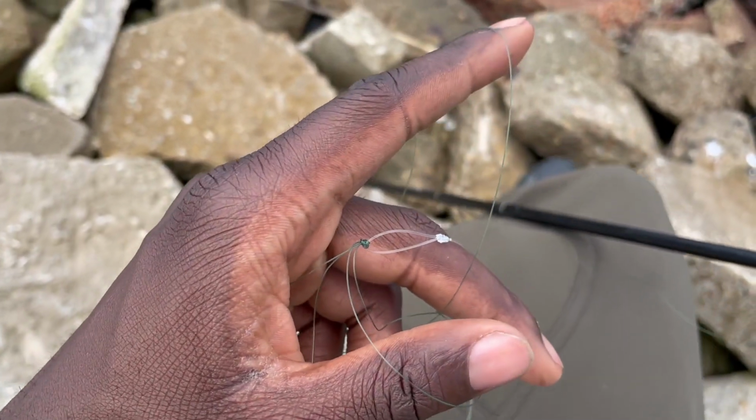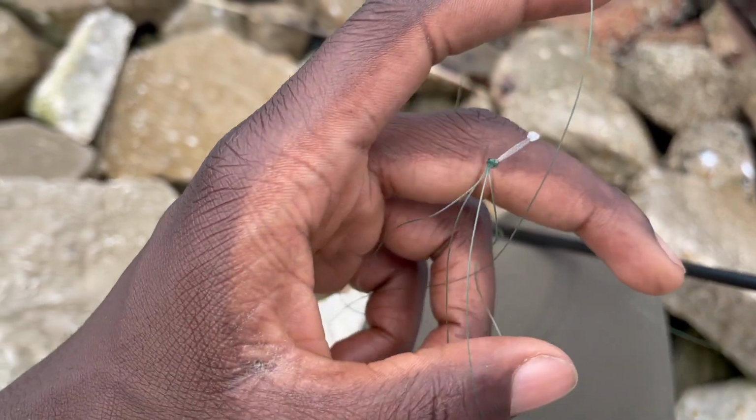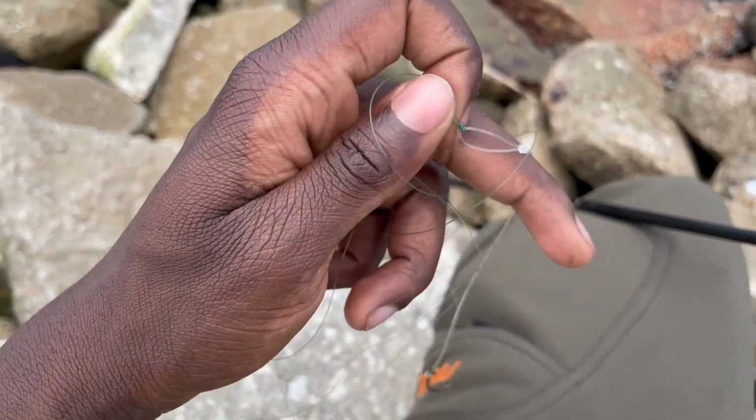And if you want me to make a video on how to tie the Palomar knot, I can show you how to do that. I'm ashy, yeah, we out here fishing, I don't care. But yeah, that's what I got going on.